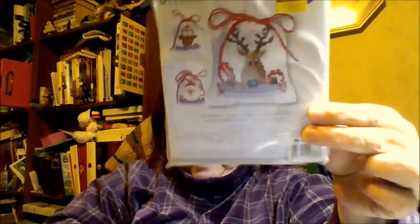One of the things I'm going to do with this, the little witch's hat, is I'm probably going to make it into a pillow. I don't think I'm going to use the little yellow frame. I might, I don't know. But I think I'm going to make this little teeny pillow. I thought that would be cute. And these, I might just sew and stuff. I don't know what I'm going to do with them yet.